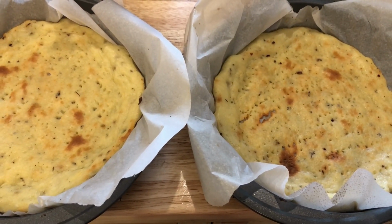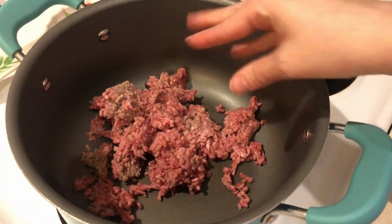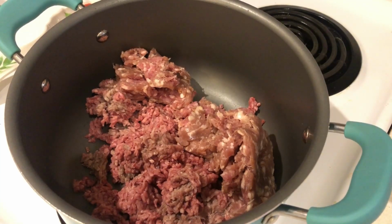So the first part I'm going to prep is the meat sauce. In a pot, I am browning up some beef and some sausage. You don't have to, I just prefer to do beef and sausage. I like the flavor of it. Plus I had some on hand.